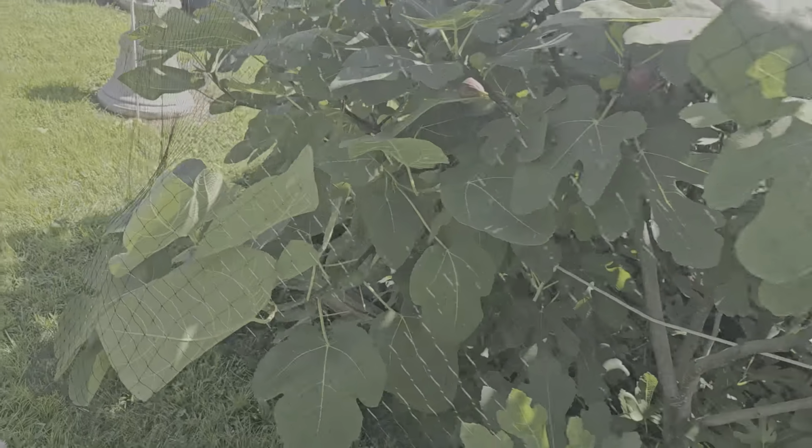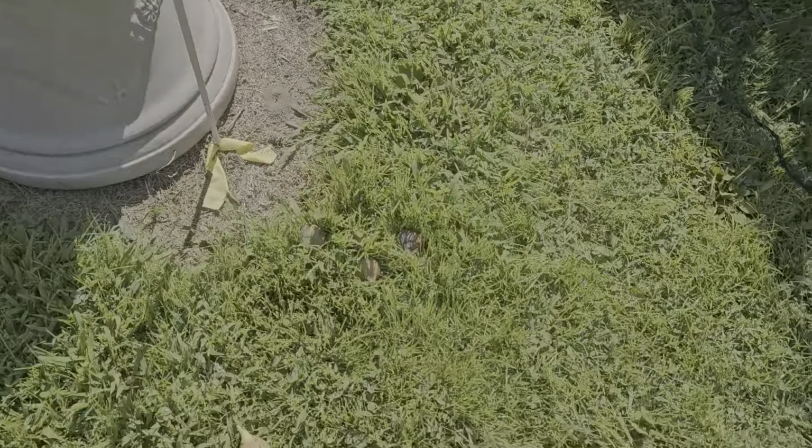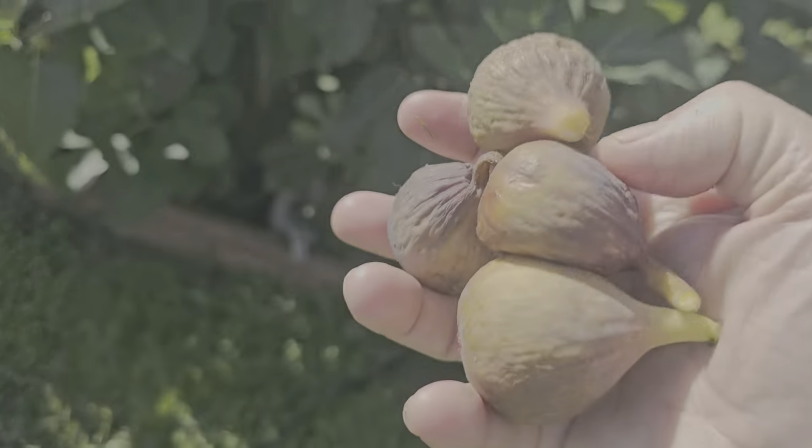Here's a couple tigers that I picked. I just picked them over here before I decided to go in and get the camera. Gotta be careful because if she finds these figs here on the ground that I put sometimes, she'll sure eat them all up. I wouldn't leave them on the ground.